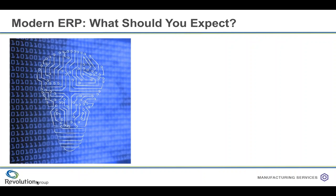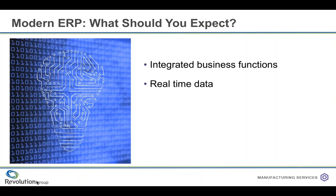So at an enterprise level, what should you expect from your ERP solution? Integrated business functions from top to bottom, so the plant floor to the management floor, the management suites, should all be integrated. The ability to access and use real-time data. I think it's ultimately important that organizations today are using real-time data to help them make better informed and timely business decisions.